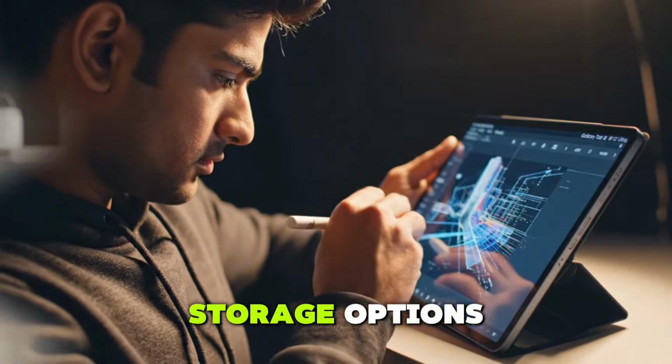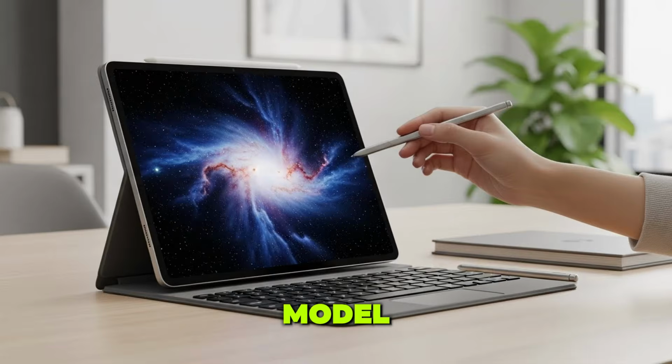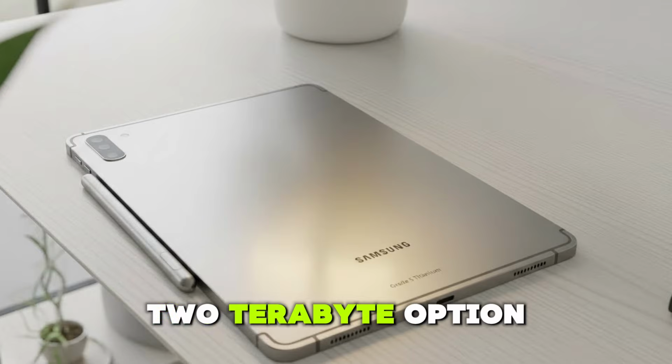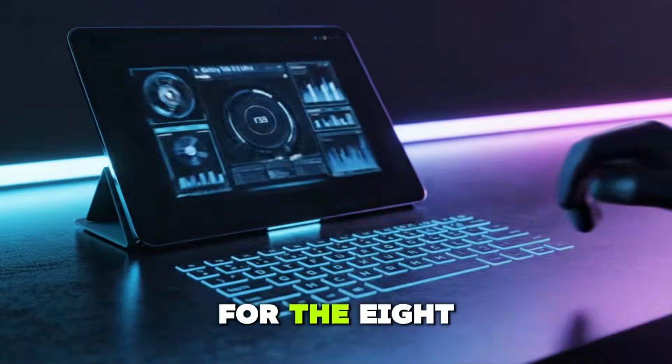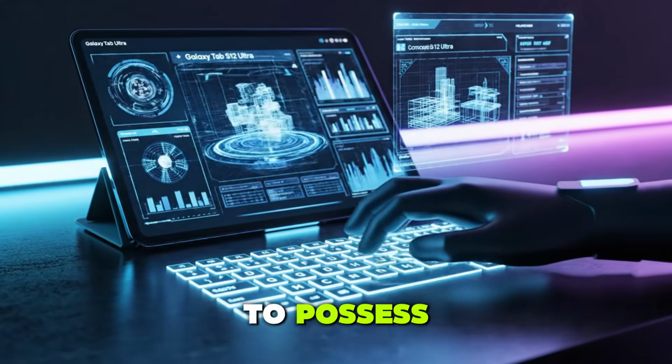Let's discuss the storage options, because they are getting a serious bump. We are looking at a base model starting at 256 GB, but for the power users, Samsung is reportedly offering a massive 2TB option. This is essential for the 8K video recording capabilities the new camera system is rumored to possess.